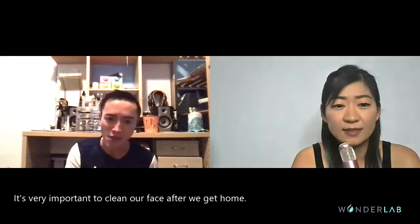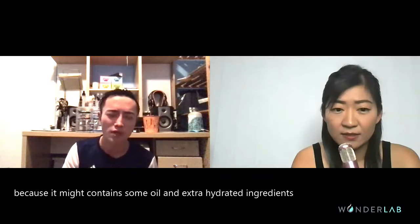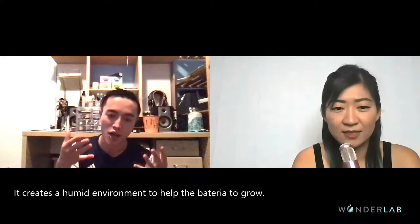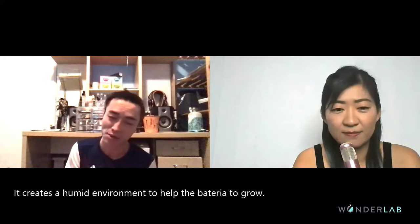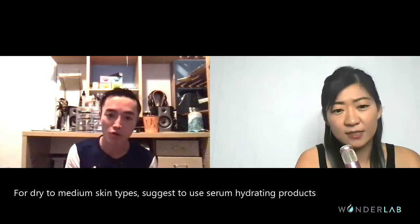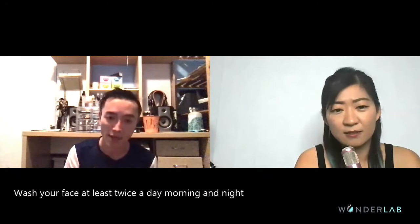If you have dry skin, you should avoid putting on any cream products, because cream products may contain some oils and extra hydrating ingredients that, along with the mask, would give it even more humidity to help the bacteria grow. That's something you absolutely don't want. So if you have dry to medium skin types, try to use a hydrating serum rather than a cream product. And also keep your face cleansed throughout the day. Wash your face at least twice a day, morning and night.